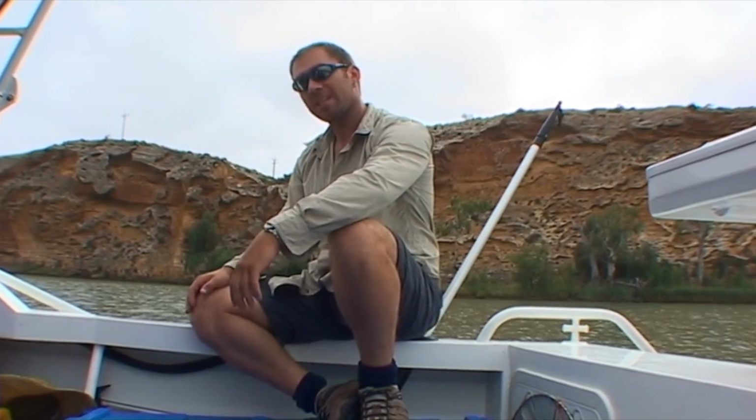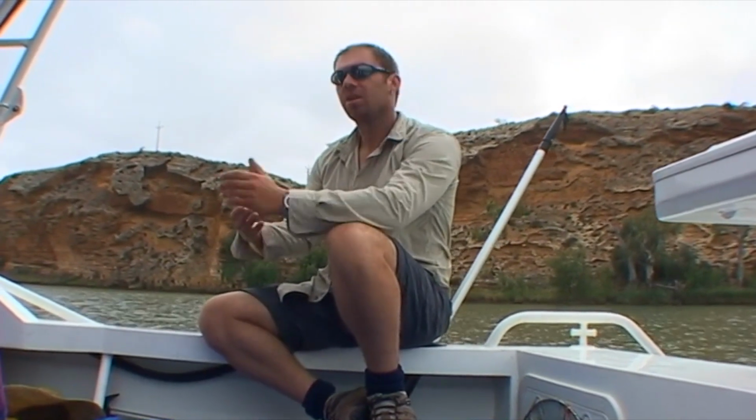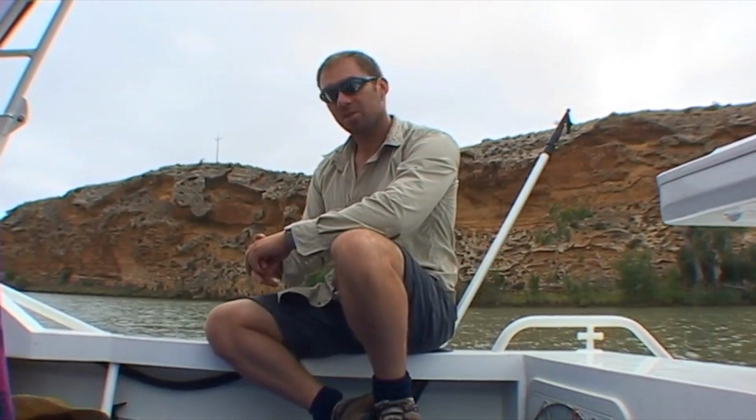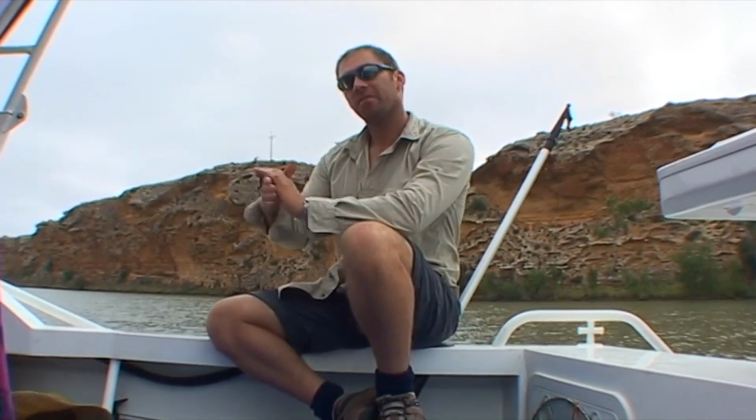So we're just a few kilometres upstream from Walker Flat at the moment, which is 212 kilometres from the ocean. And as you can see behind me, we're starting to get into the gorge country. Now it was here back in the 1920s that men found fossilised shark skeletons in these cliffs that are over 20 million years old. So can you just imagine this whole area been underwater at some stage? It would have been quite incredible.